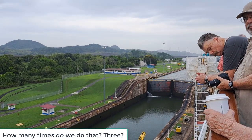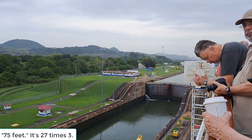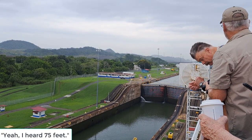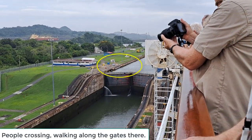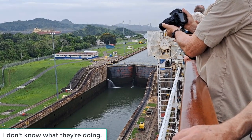So how many times do they do that trip? 27 times 3. Yeah, I heard. And once we get through here, we're going to be in another place. People crossing, walking along the gates there.